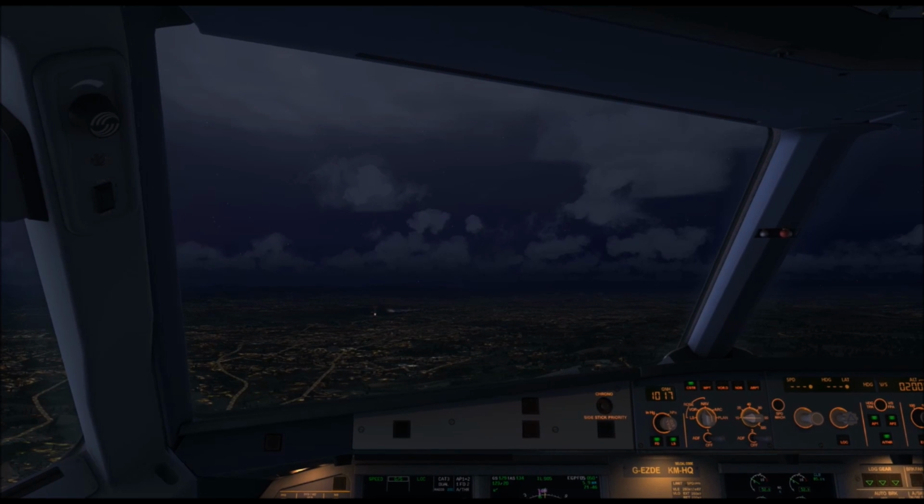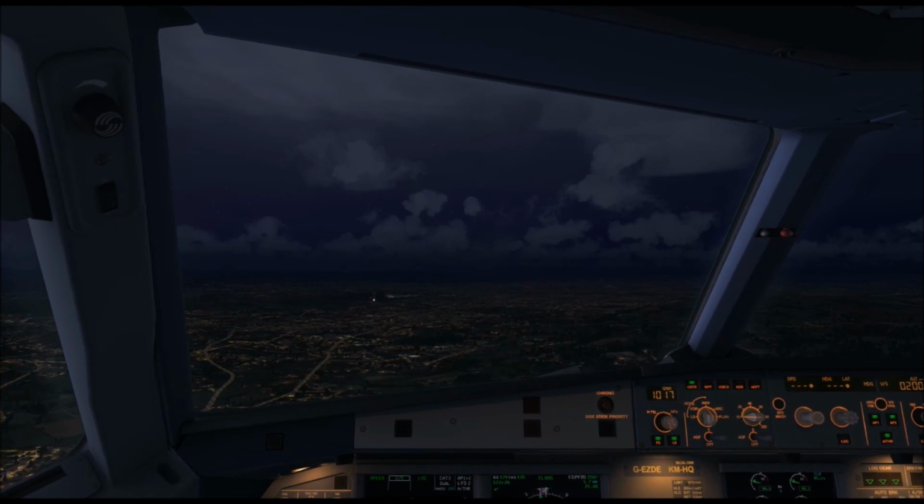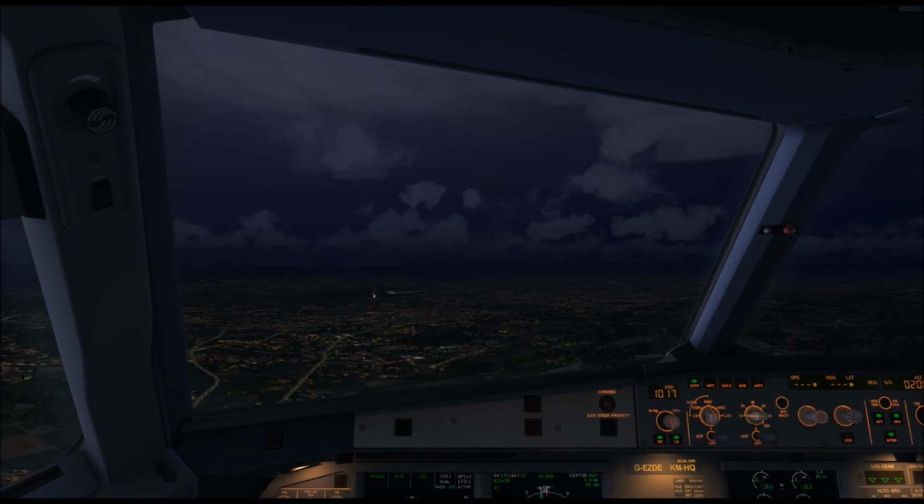Landing checklist. Landing checklist. Cabin crew, advised. Auto thrust, speed. ECAM memo. Landing, no blue. Landing checklist complete.